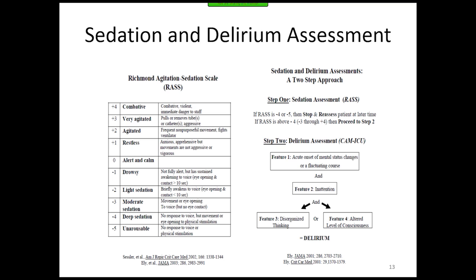It's also been validated, and so you can see that on the left. So there's two steps to assessing delirium. One is you have to assess the patient's awakeness. So patients who are at the low end of the sedation scale, and that's at the bottom of the page, the -4, -5, deeply sedated, those patients who are not arousable, that's what we define as coma. Then you move over to if the patient has a RASS of -3 or above, then you can move to assessing delirium, and that is with the tool called the CAM-ICU.